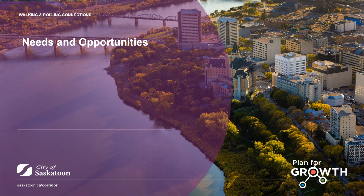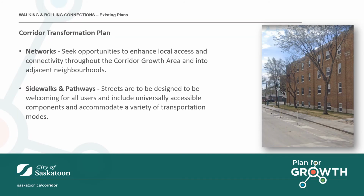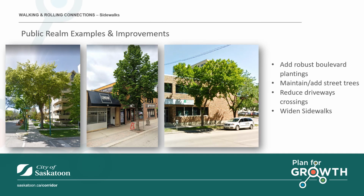So those are the changes that are already proposed, but what needs and opportunities do you see in the College Corridor area? The Corridor Transformation Plan, which has been reviewed and approved by Council, sets goals for improved connections into the neighborhood and for making streets more accessible and welcoming to all users. There are some best practices for making sidewalks more welcoming and functional for people. Separating sidewalks for moving traffic, reducing the number of driveways that cross them, adding plants and street trees, and widening sidewalks can all make walking or rolling more inviting.